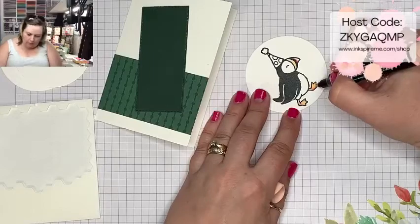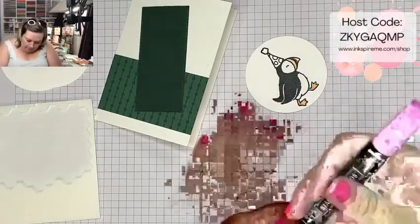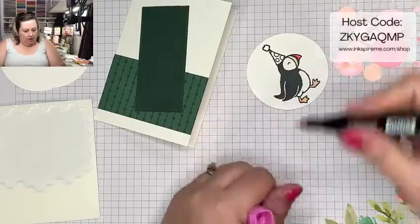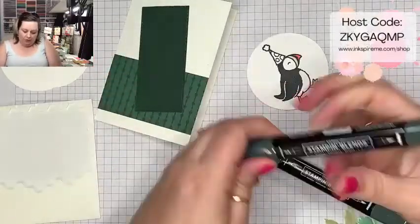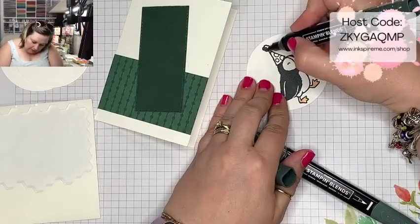They're so easy to work with, even if they are whimsical. I mean, who doesn't love cute little puffins? Seriously adorable. And then to tie our puffin together, I've got my Evening Evergreen blends. So I'm going to use the dark for the pom-pom and the polka dots.